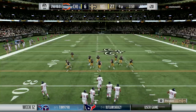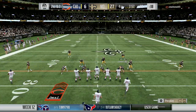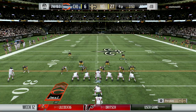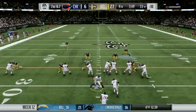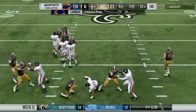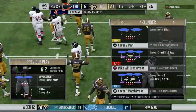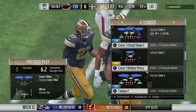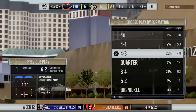Here's a 2nd and 2 now from the 33. Again, it's Howard. And he'll get this up only to about the 33. On the tackle there, Natrell Jamerson out of Wisconsin. The good run on first down followed up by a not-so-good run on second down.